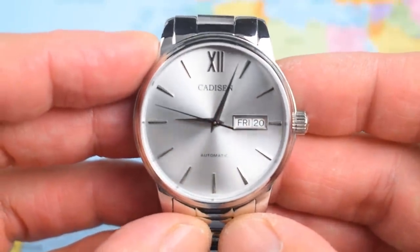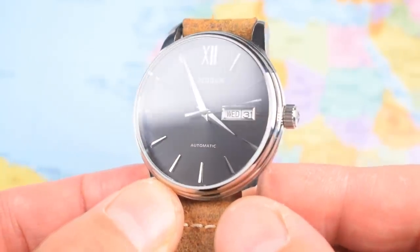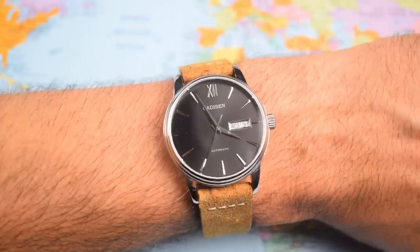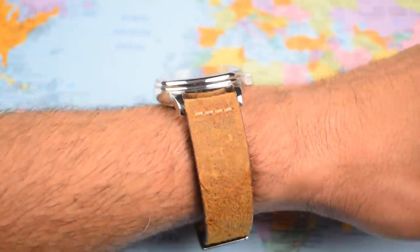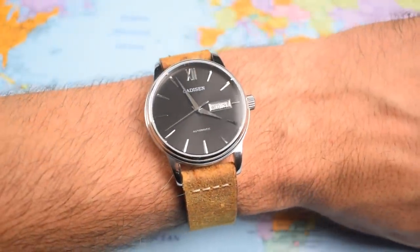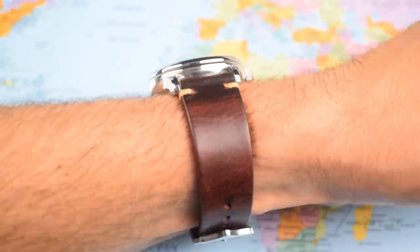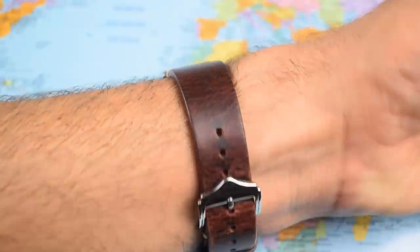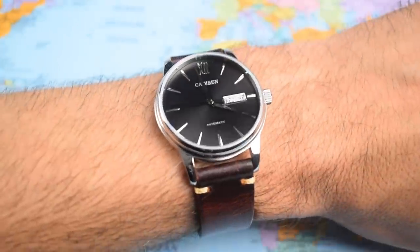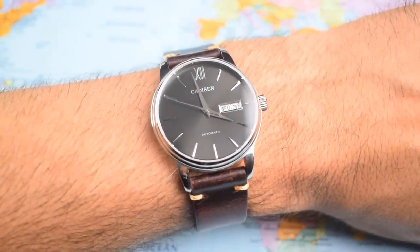The black one is also a bit of a looker, so I ended up buying two of them. I keep the silver one on the bracelet and I wear the black one on a variety of slightly off-coloured vintage looking brown straps. I'm wearing it in the intro of today's video on this slightly kind of red toned one with the vintage cross stitching. It's a great daily, this one. It's a great Monday to Friday 9-to-5 watch. It's a great value package overall for $55.